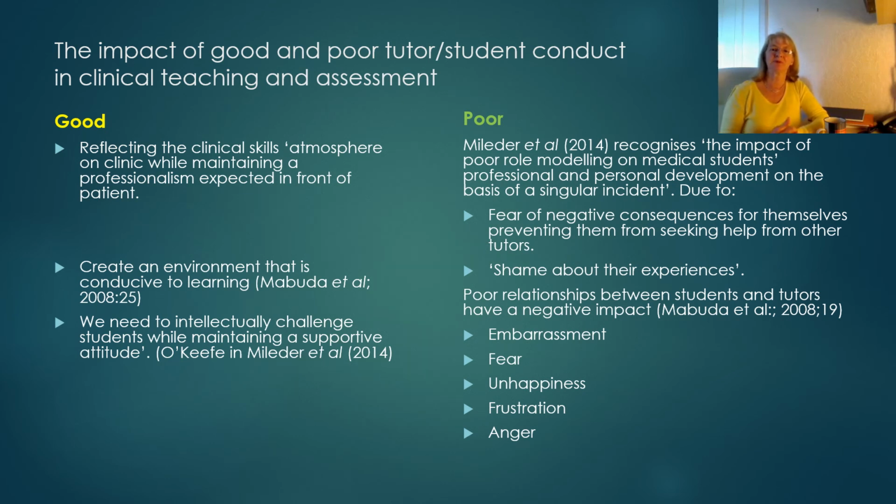Now that we've looked at the process of how and when we intervene with students when they're with patients in the clinic, it becomes the point at which we need to look at this interaction between the tutor and the student. And I've called it tutor-student conduct in clinical teaching and assessment. However, that sounds a wee bit dramatic. But when you look at the research that's out there about how much this influences what happens to students on the clinic, it is something that I do think we have to take quite seriously.